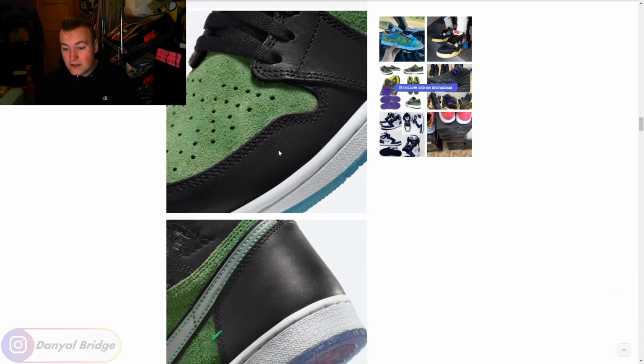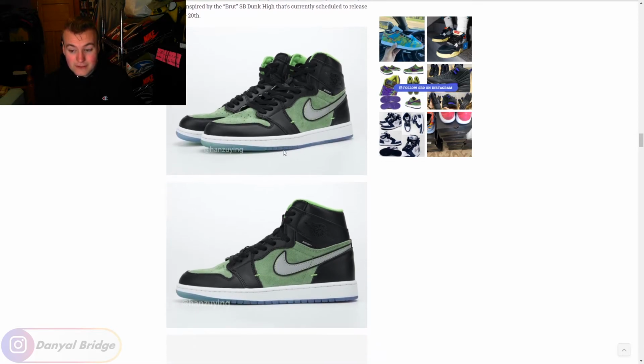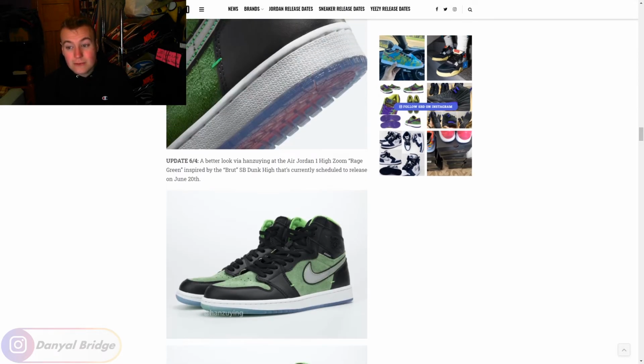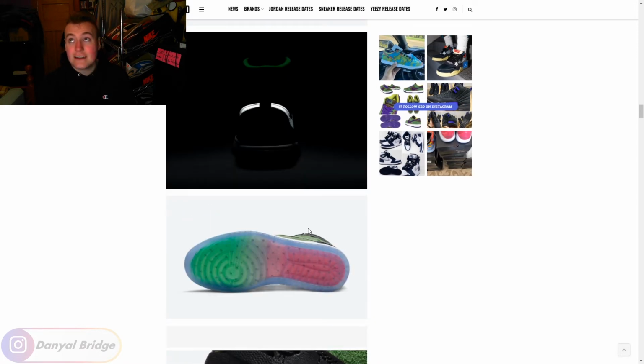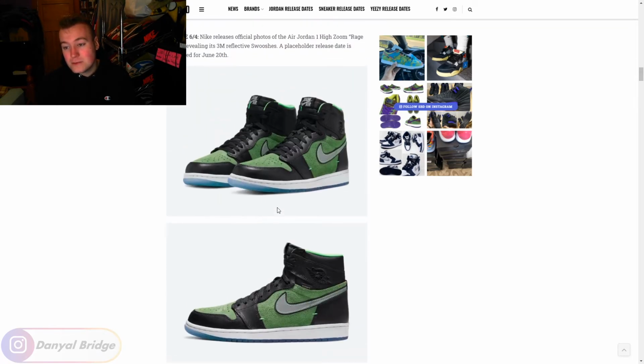All in all, it's a pretty solid colorway, green and black. It's not a color combination that Jordan Brand does very often. I actually kind of like the color blocking, that the green is kept to these panels on the outside and the toe box, and the rest is kept quite dark. I feel like this color blocking could work really, really well with other color combinations. Yeah, super solid, super solid.